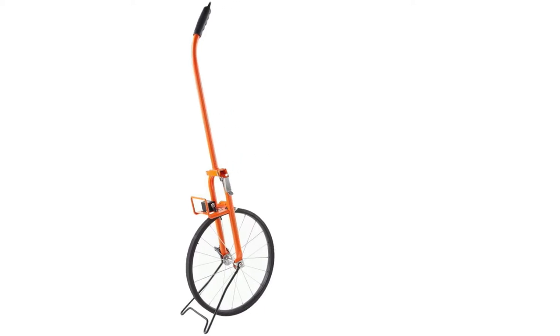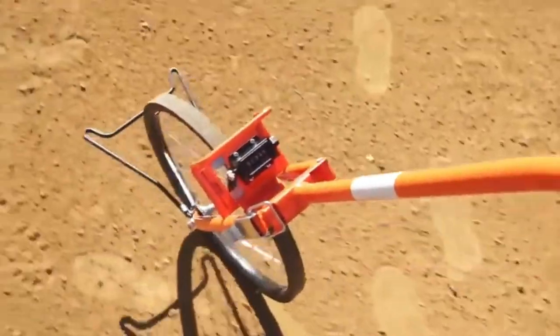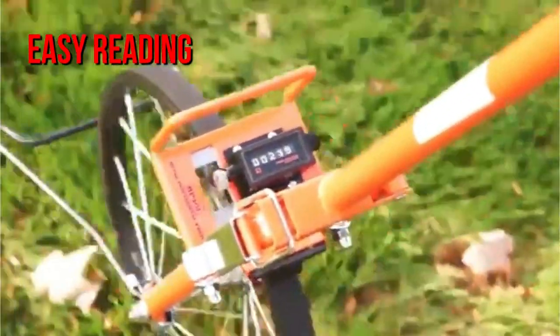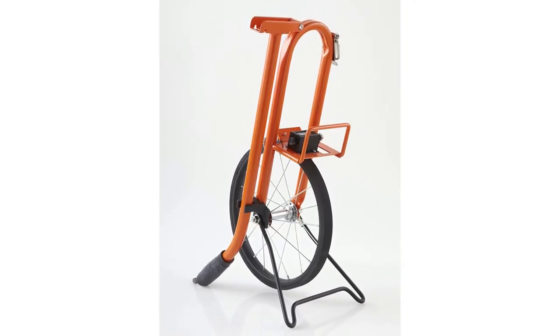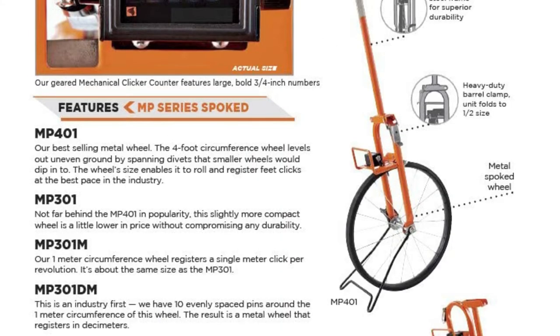It has a 3x4 inch steel frame and a 3x8 inch thick rubber-spoked wheel, making it ideal for usage in harsh field estimates. It comes with a geared mechanical clicker counter that displays measures in 3/4 inch numbers for easy reading. It has a 15.5 inch wheel that allows you to quickly measure distances both indoors and outdoors. This Keson measuring wheel also has a tough barrel clip that easily folds it down to half its original size.